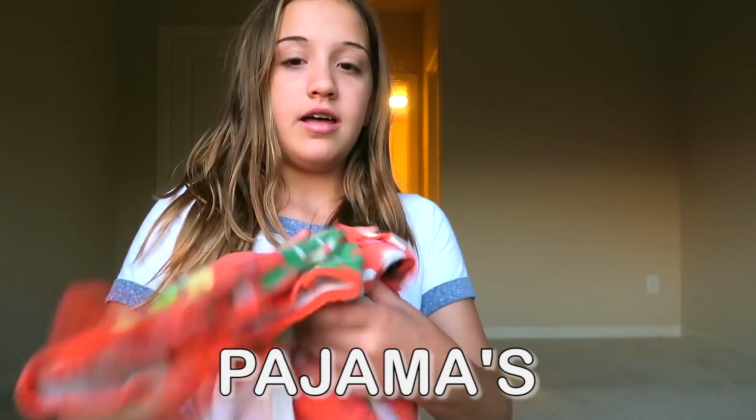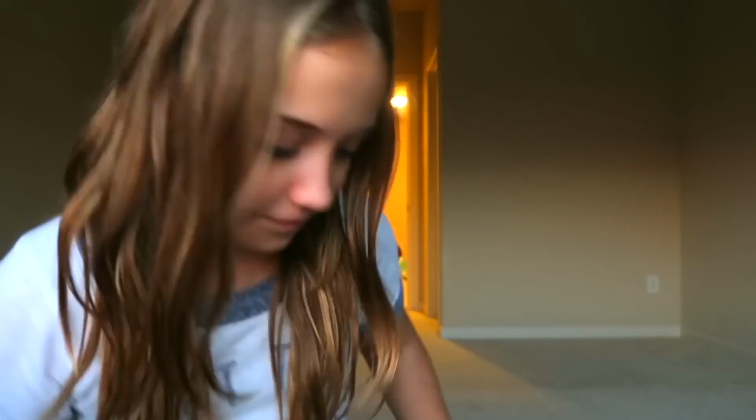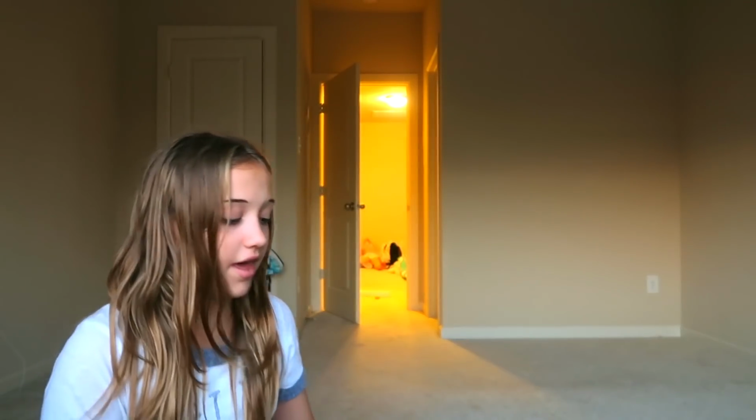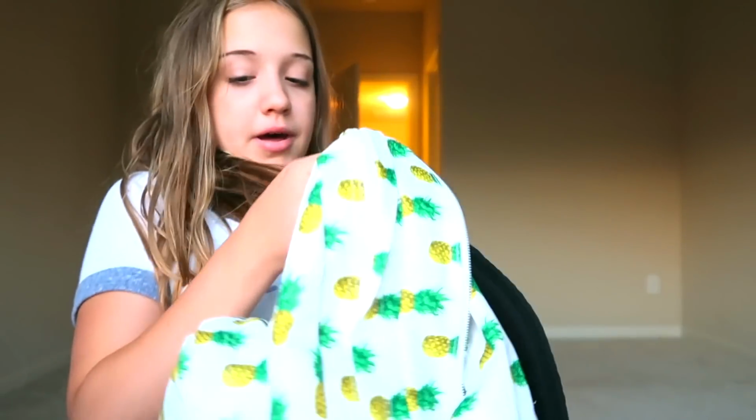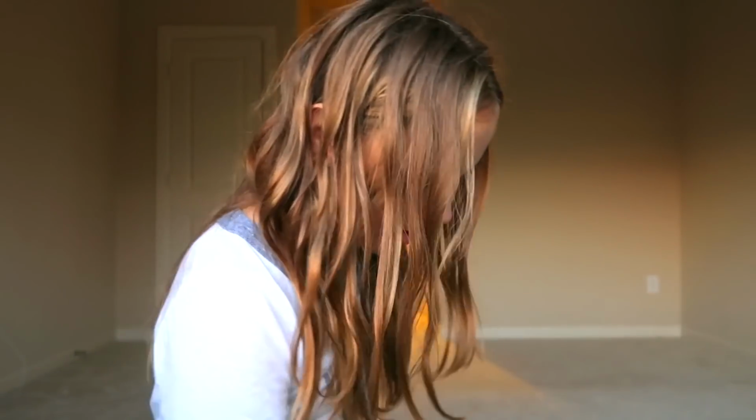PJs. It's my favorite PJ because it's a dress. And what else do we got? Oh, a pocket. So first, it has another big one, and then it has two little pockets. So yeah.